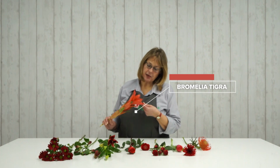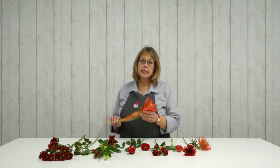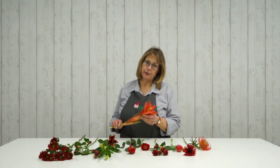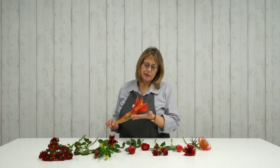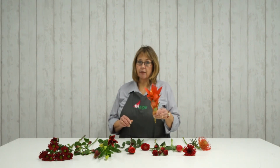First we have the Bromelia. This is really exotic. As with all exotics, it doesn't really like to be kept in the cold. So if you do purchase this, when you've conditioned it, place it in a slightly warmer domestic environment. It really epitomises the exotic shores, so it would work fantastically in a tropical bouquet. So that's our Bromelia. This variety is Tigra.